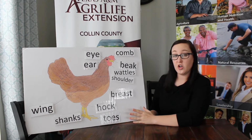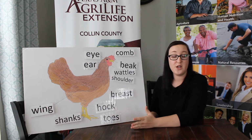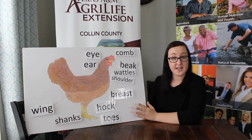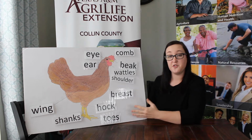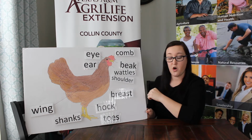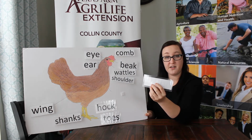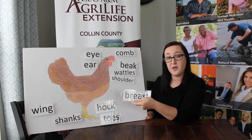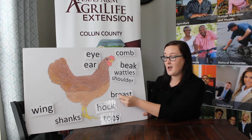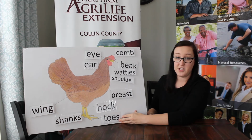So these are all different parts of the body. This is not all of them. We've just found a few that we thought were interesting that would fit on our board. This would be a really fun activity for you to do at home, to find a picture of a bird and to label the different parts that you know. These are plastic and we stuck Velcro on the back of them. And this is a fun game that we like to play with kiddos that we're teaching about poultry. They can come up and try to place these where they think they go. So let's talk about some of the terms that we have up here.